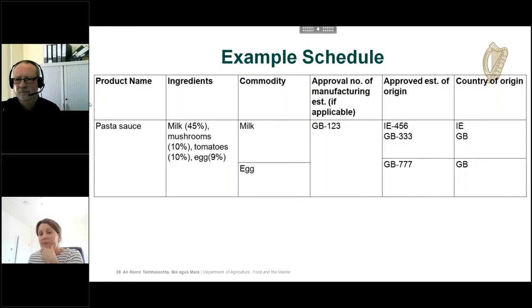So I've provided the approval number. I've then given the approval number of the establishment of origin of the milk, and it came from two different approved establishments. That's IE456 and GB333. And then also the country of origin is required, just so that, again, the inspector can easily check, yes, that's a listed country for the import of that product into the union.